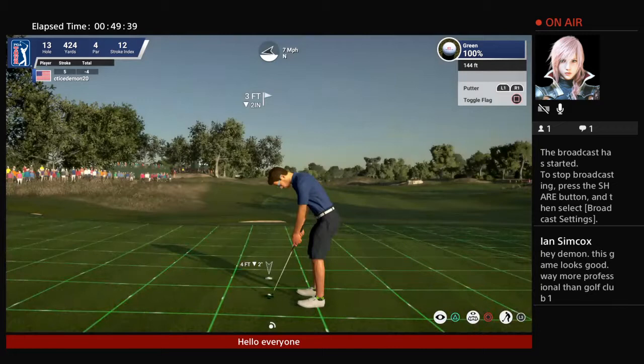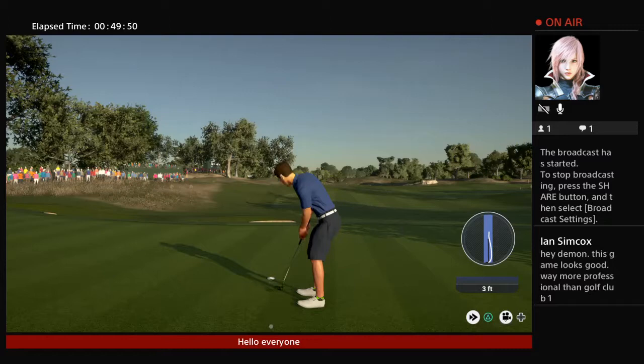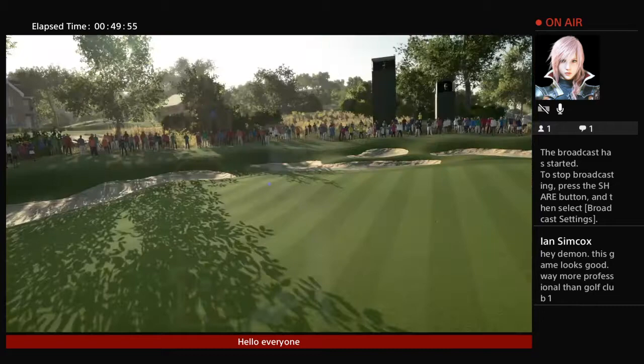Hey, Simo. Yeah, I'm liking it better, except for when I miss stupid little putts like that. But the graphics are better. The physics are pretty much better. And after that one, 3 under for the day. Sometimes the wind doesn't affect the ball at all.